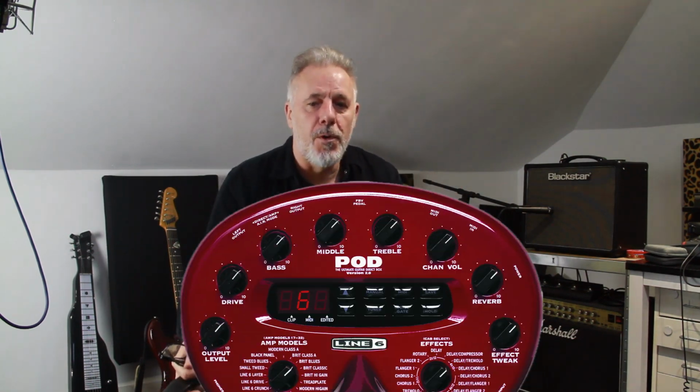I've never tried the modeler just through a PA system, aside from my first experience, which was the little Pod, you know, the little kidney-shaped Pod, which I thought was great. It had some really good sounds on it for recording, used it for recording a lot. I did try it through a PA system in a rehearsal room once live, and it was awful. Just tinny and nasty and buzzy and awful. But things have come a long way since then.